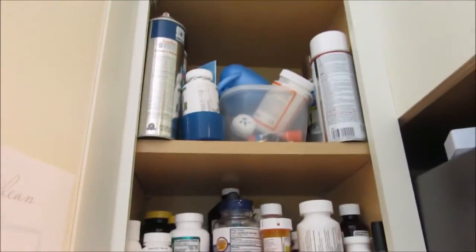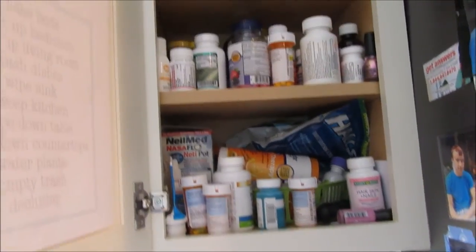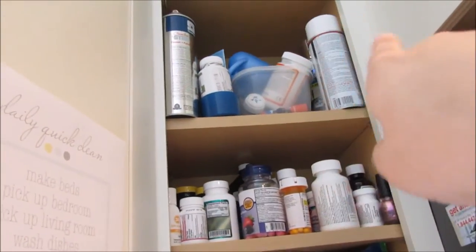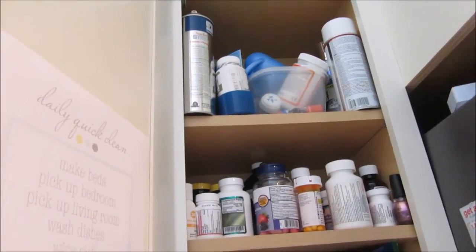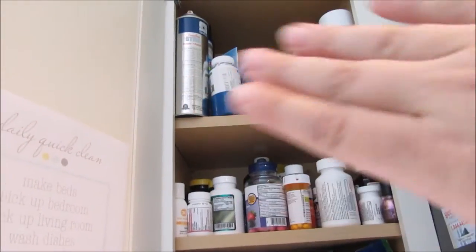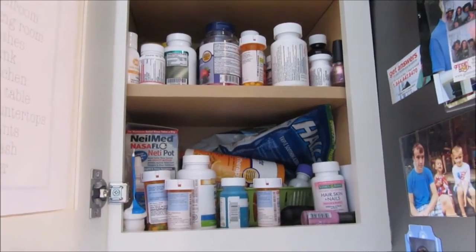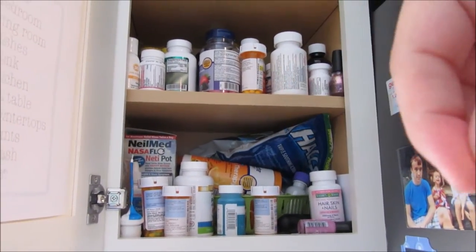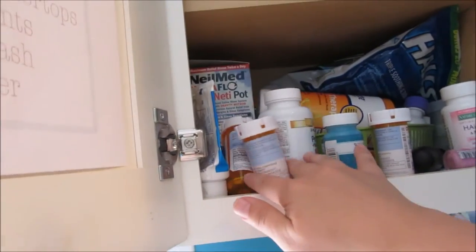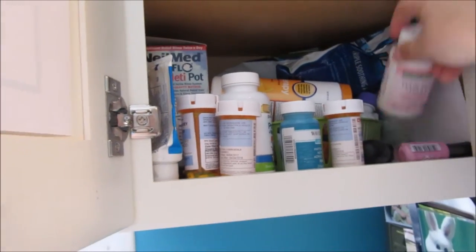So the first thing I'm gonna do is take everything out, see what I need. Like we have chemicals and sprays and stuff that we don't want Hannah to be able to get to because it is very dangerous. So those things will more likely stay up there. But I have three containers that I will use for the medicine so that we can just pull the little boxes out instead of having to flumble through all the stuff, which is what we do. That's why things are jammed in here.